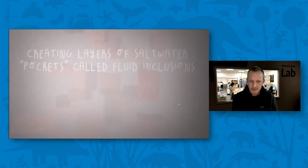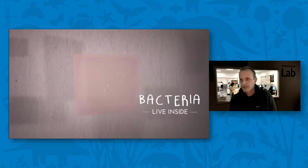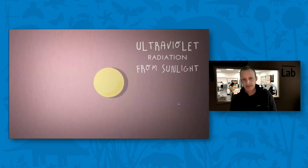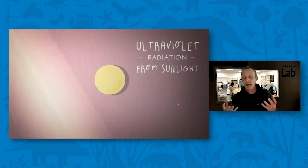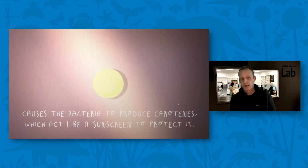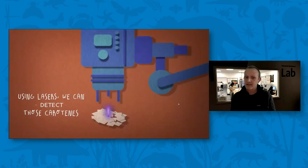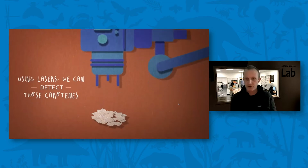But if we peer down into those liquid pockets inside of the mineral, on Earth, we find lots of bacteria still trapped in there. And I'll show some examples of this, and who knows how long they can live. But the bacteria on the surface of Mars, and even on Earth, are subjected to huge amounts of ultraviolet radiation. So on Earth, what they do is secrete beta carotenes and other types of carotenes essentially as a sunscreen to protect themselves. So it's a biologically produced chemical that will last for a long period of time. And then we can easily detect that without ever having to crack open the crystal structure, using some laser spectroscopy.